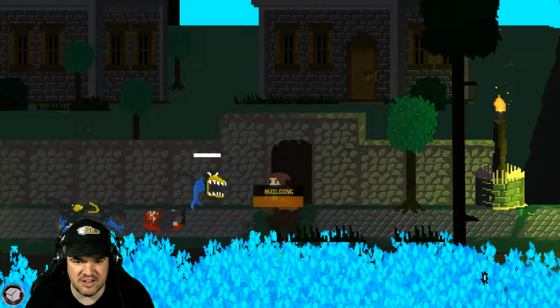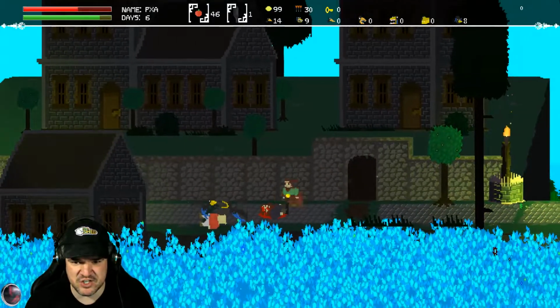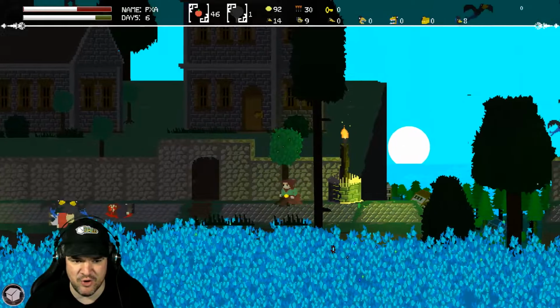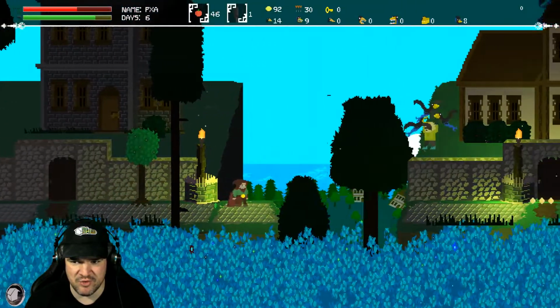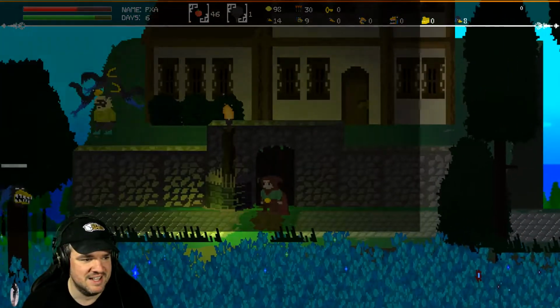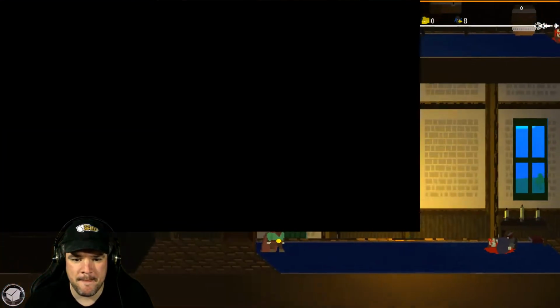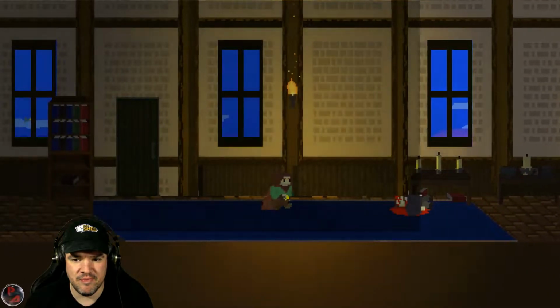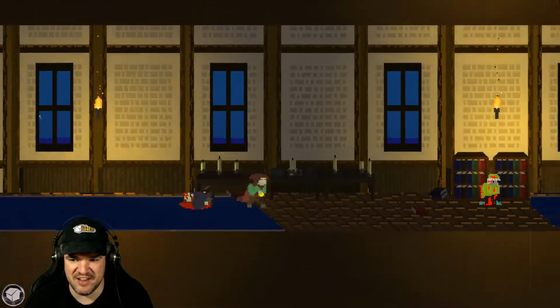Definitely got to do something about that load screen bug, especially because I just took damage there. When that load screen is fading out, you can't move, and that enemy totally was able to hit me when I was unable to move. Definitely got to do something about that. Yeah, no, that's definitely an issue.